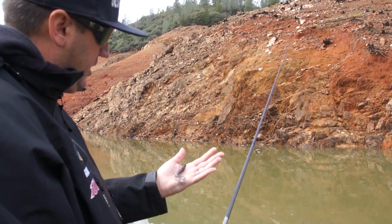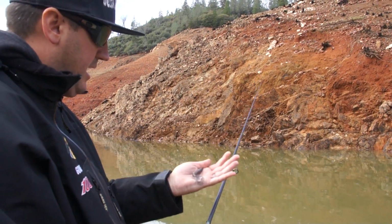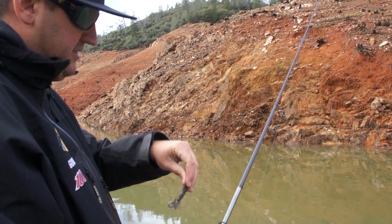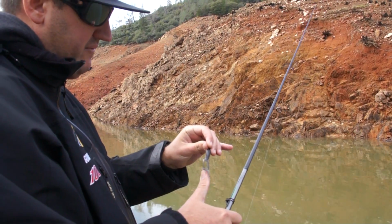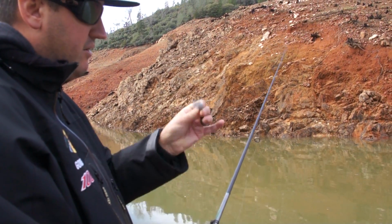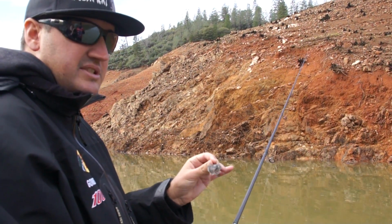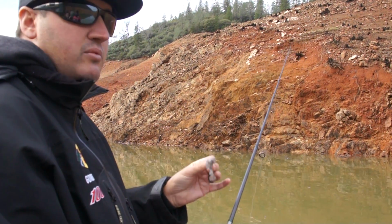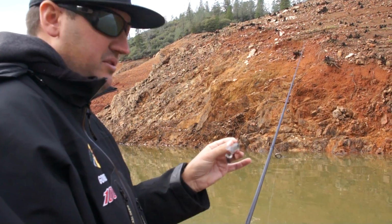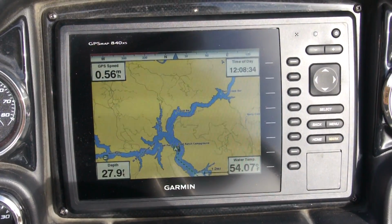Then, similar to Mark, I'm hopping it along the bottom. Slow drag, hop. When you have these twin tails, if I'm just dragging it on the bottom, you're not getting very much action. But as I hop it, both tails will kick on the way down, hop, both tails will kick, but still dragging it along with real slow hops. You don't want to burn it through there. Water's 50 degrees today, so you're going to give them a much better opportunity to come eat it with that slow drag and slow hop.